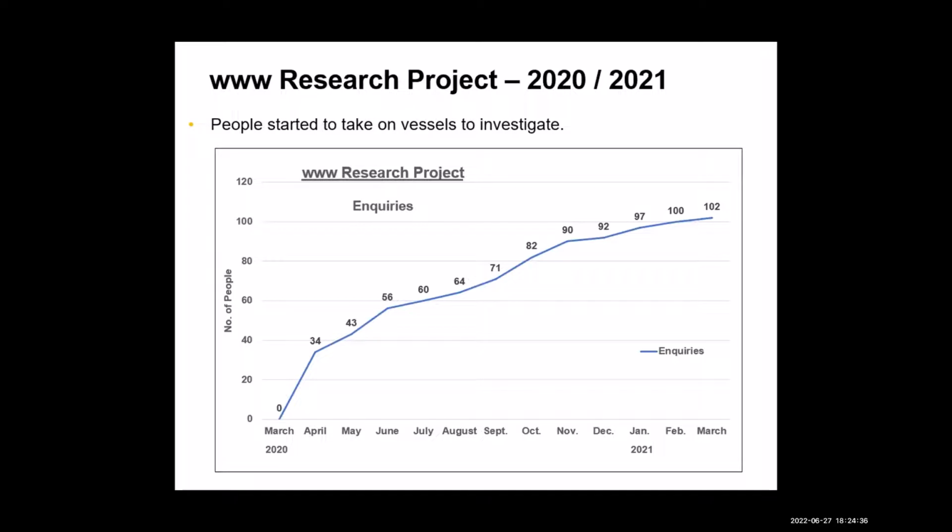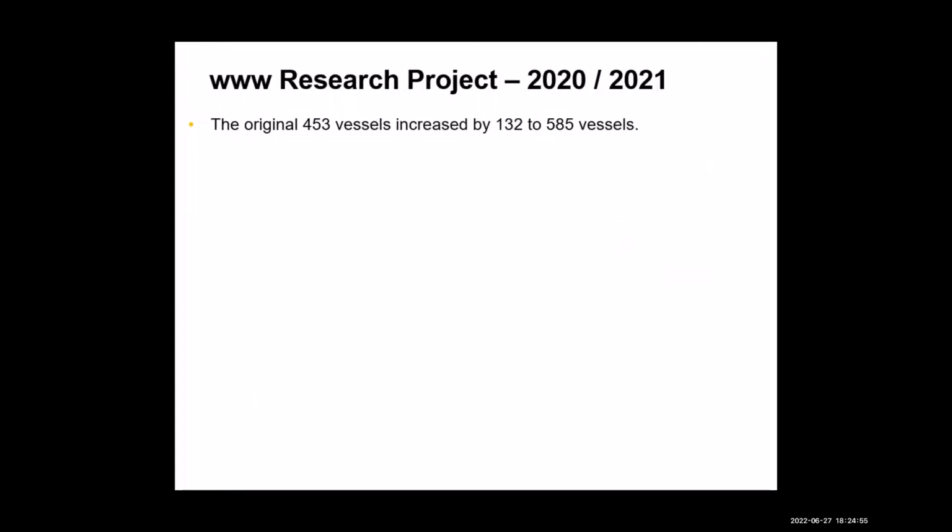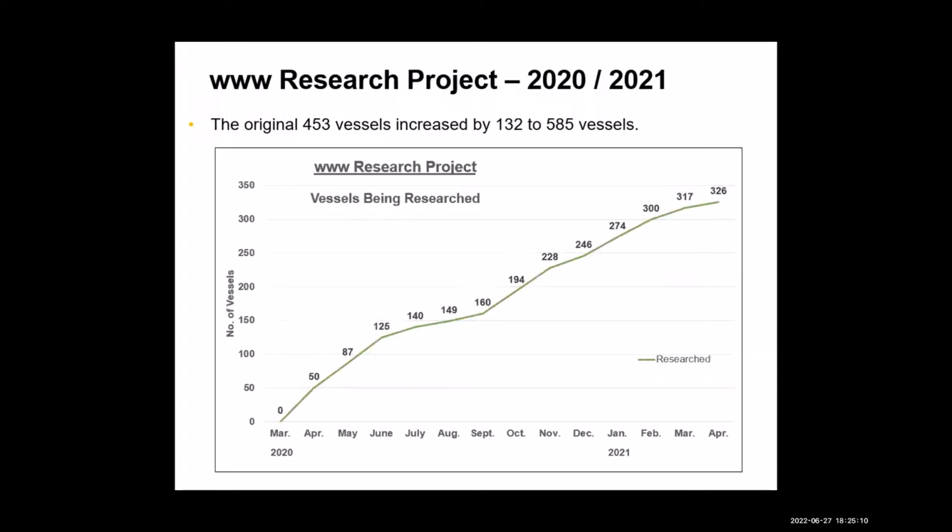And as people started to get more involved and take on vessels to investigate, of the 102 inquiries, 75 of them actually came through and took on some vessels to investigate and research. So we had about a 74% uptake, which was pretty good. Over the course of the 12-month project, we came across a lot more vessels, predictably. So it took the original database up to 585, which was a 29% increase.